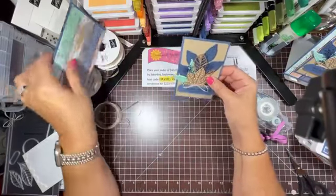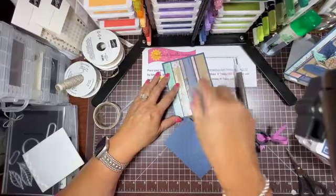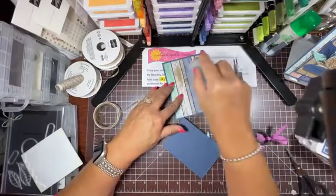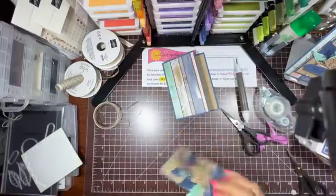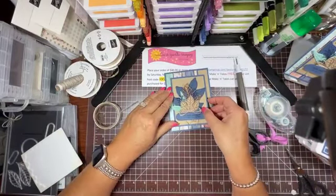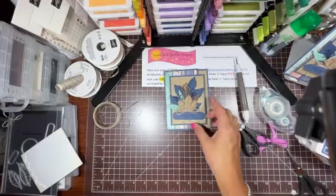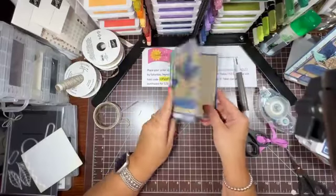Okay, let's put this on. We're not going to pop it up. We're just going to glue it. So let me just add some adhesive right here and here. And then I want this centered on the whole card, like that. Okay, and we've already done the inside, so the only thing left is to put some dots.